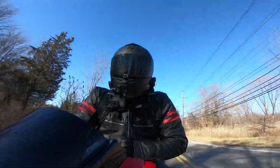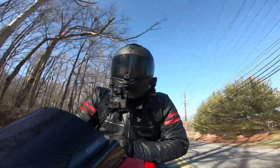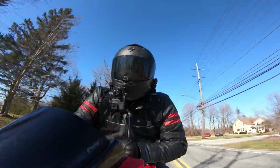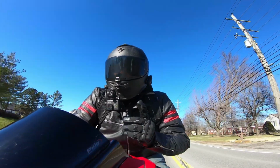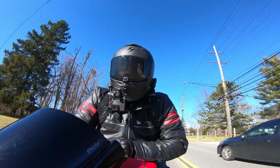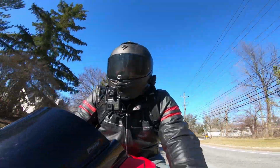All right, let's start with the pros of the Alpha Cycle Gear Cafe Racer jacket. If you'll notice, I haven't mentioned the price because I can't quite remember offhand, but I will put the actual price here. I can't remember the price, but I remember it's a pretty good price for this type of leather jacket.